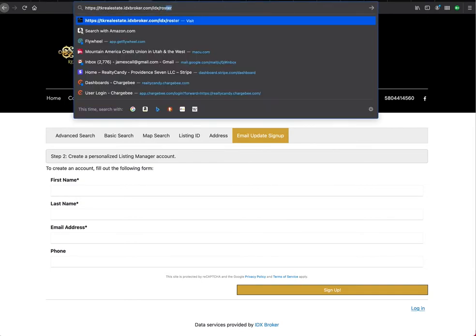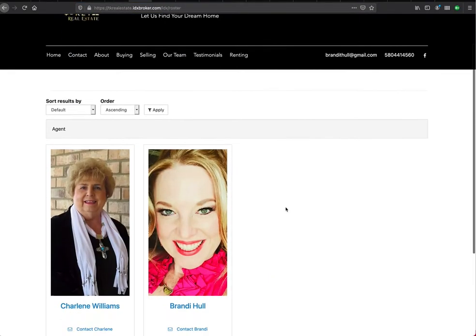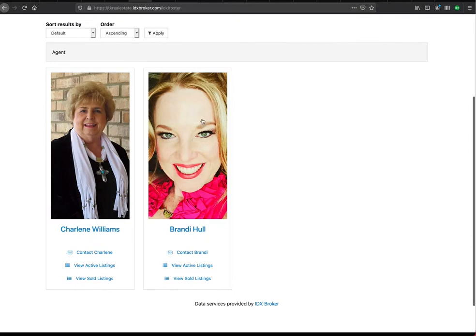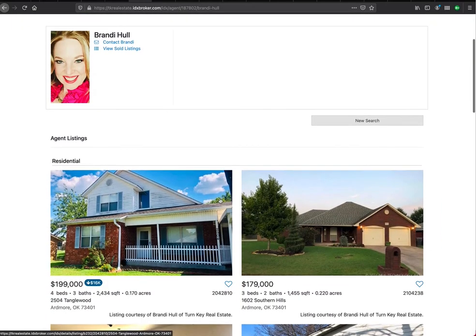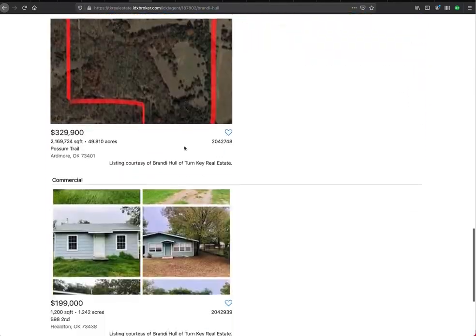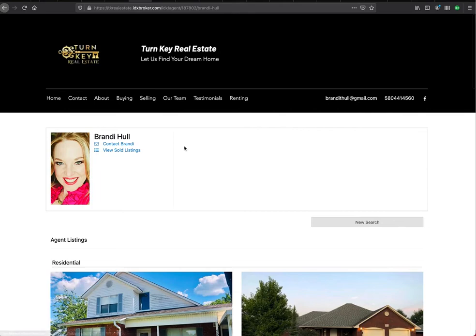She also has a roster page set up so that you can see kind of what the agents are in their office, and gives them a great page. If I click over here on Brandi's page, she can add some bio information here, and it shows her listings. And so this is all built on Brandi's Wix website.